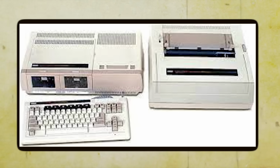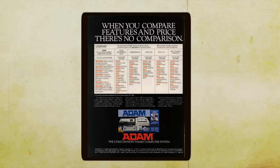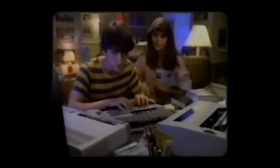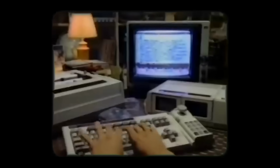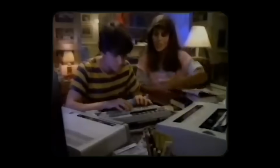The Kodak Atom was a unique beast, my friends. It included a full-size keyboard, a built-in cassette tape drive, and a daisy wheel printer, all integrated into one sleek unit. The idea was to provide a comprehensive computing experience in a single package, making it accessible to families and individuals alike.